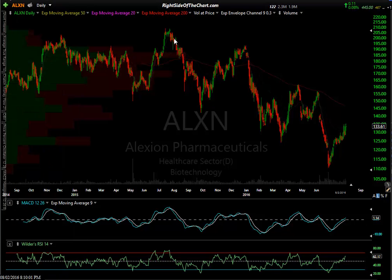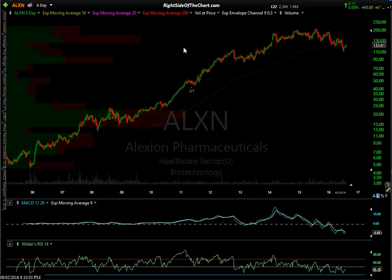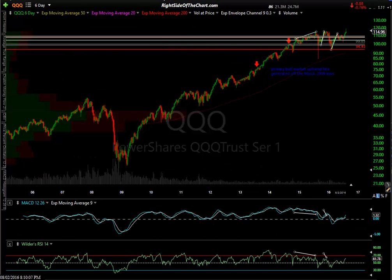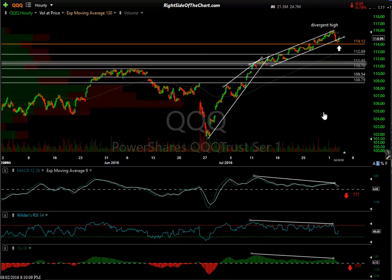Let's just zoom down to the 60-minute charts, and we'll take a look at what I'm watching for here. QQQ 60-minute. All right, the Qs, as far as all the broad market indexes out there, looks as good as any of them right now. I think it's going down. The charts clearly point to me that it's going to drop. We have a divergent high here. This was an ascending price channel.